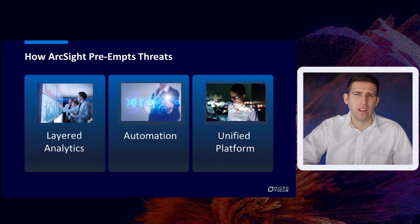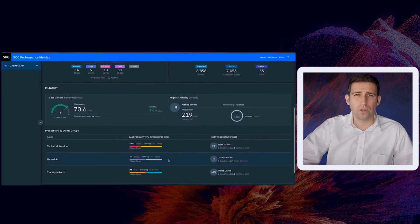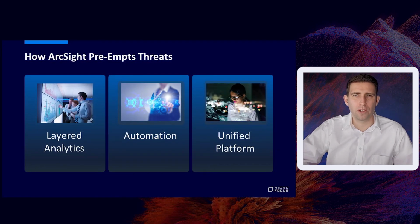The third step is with the unified platform. By having one platform where all this data can go through and be used throughout the ArcSight portfolio, it will really help gain visibility across the organization. That way you're able to gain these insights throughout the organization and across these different products and different tools. Bring them all together so that it's really working for you rather than against you, especially with a shortage of analysts and time.